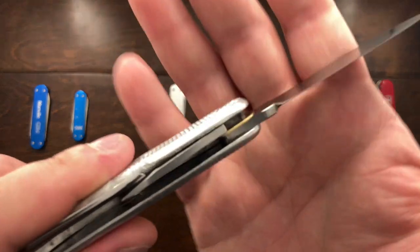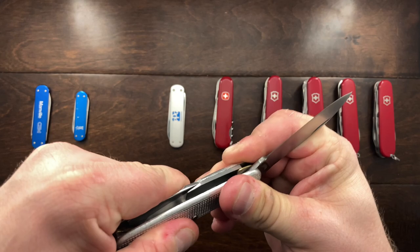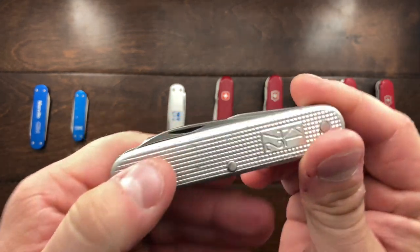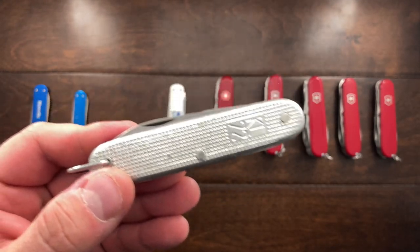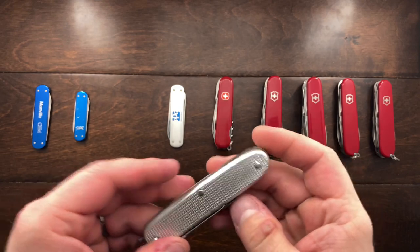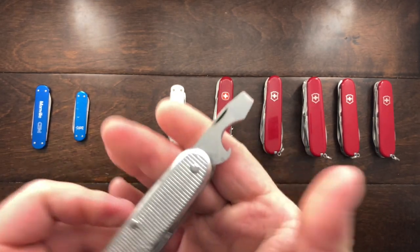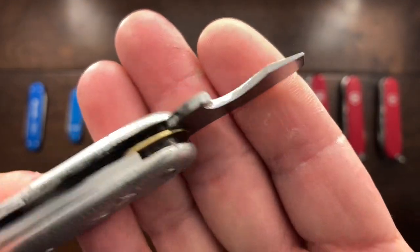We have brass liners, and this spring is incredible. Just listen to this. Holy cow. When I'm closing this, I have to be very careful. And when I'm opening it, I have to be very careful. But what's unique about this knife is that it has a cap lifter, with the wire stripper in the cap lifter.